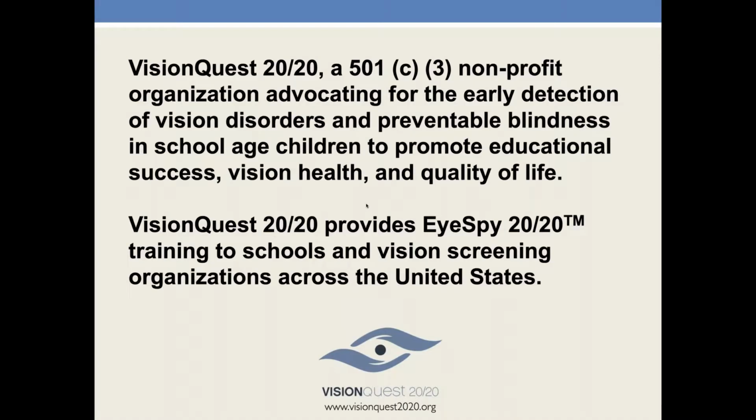Before I start, I'll just talk about Vision Quest 2020 very quickly, just to give you some context. It's a nonprofit organization, and they are focused solely on the early detection of vision disorders and preventable blindness in children. And one of the things that the organization does in its education, advocacy, and outreach efforts is they provide training for a variety of vision screening modalities, including EyeSpy 2020, which of course is why we're here today.